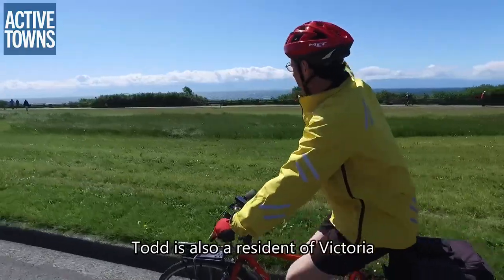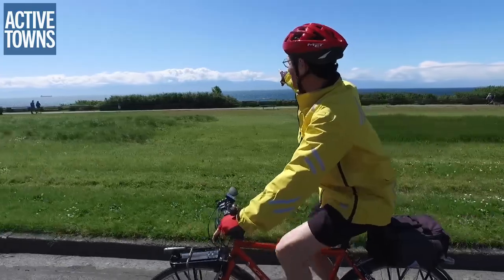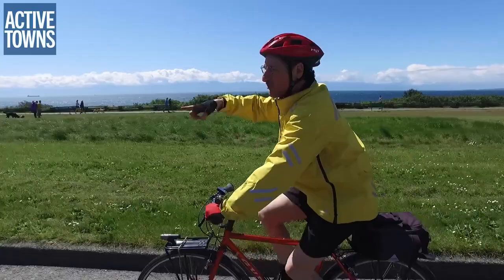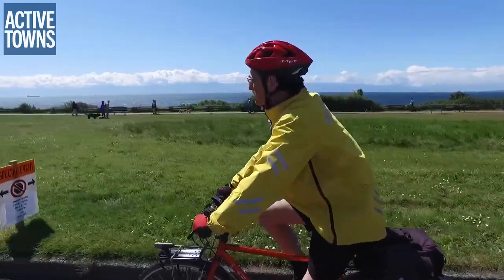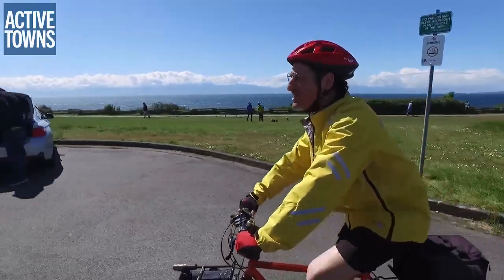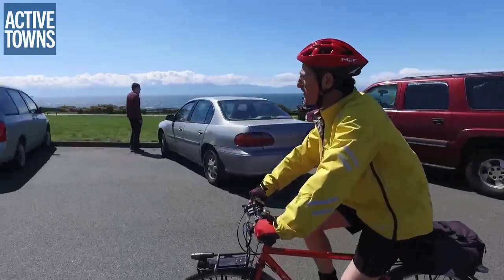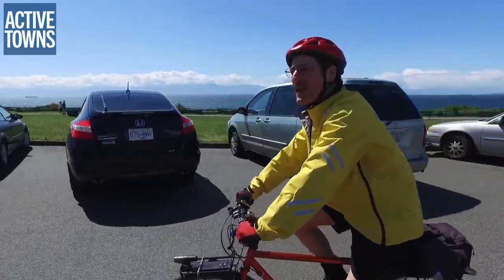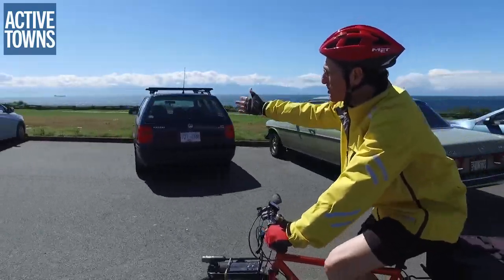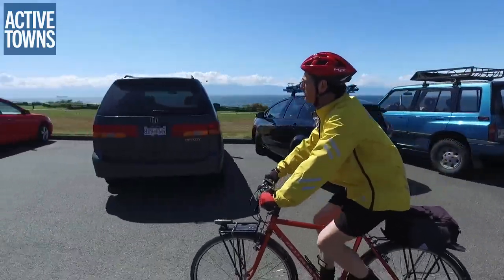This is the waterfront. We're looking south, so you're looking at the Olympic Peninsula. This road that we're riding on is Dallas Road, so of course that's the Dallas Road pathway. There are occasionally plans to turn this into more of a bike path, but right now the emphasis is on car access, so you'll see that the majority of the length here is devoted to car parking.